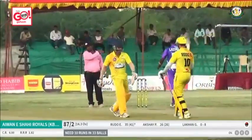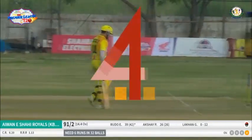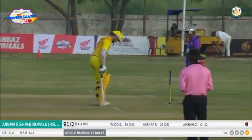Lovely shot. Has it gone the distance? And now a couple of bounces into the fence. Another boundary to Rudo Erasmus. He moves on to 39 with that boundary. Fourth boundary to his name. 6 runs in 32 balls.